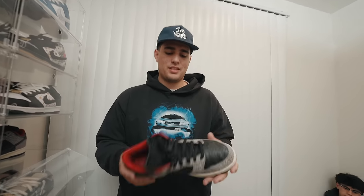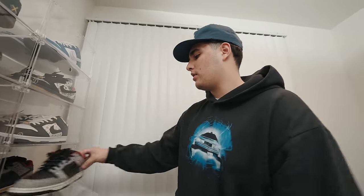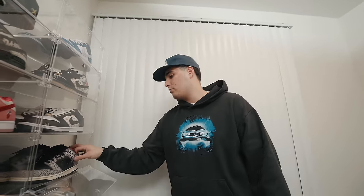OG all. This is a little bit more worn than I typically like, but this is a 2002 release. So I'm going to have to deal with it, especially for a size 12. These are stupid rare. So yeah, I had to make it work. Paid a grip for them for sure, but honestly, it's market. They go for a lot.